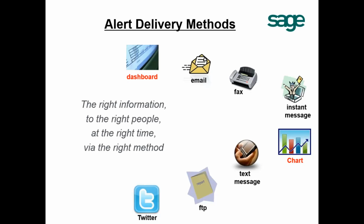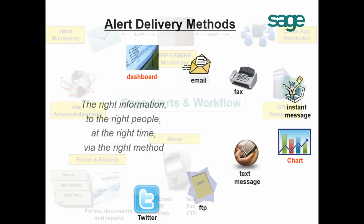So if someone down in shipping wants to have a window up that says, here are all the orders that need to be shipped today. If someone up in finance wants a dynamic window up showing just those customers who have invoices that are more than 90 days past due, they can have those alert dashboards as well.